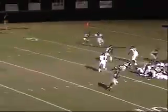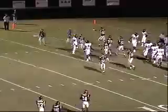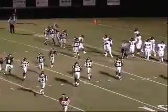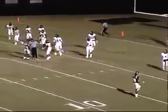Going to turn, hand the ball to the number 2. He's in for a first touchdown, Central Carrollton. Wow, tough run there, tough run. Curtis Davenport, junior, 6 foot tall. We're going to see a lot out of him tonight. I can already tell he's definitely going to be a baller for the Lions.